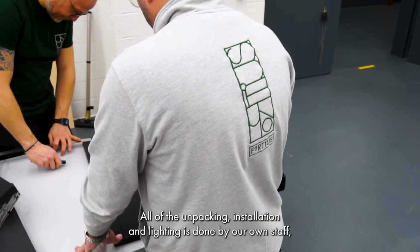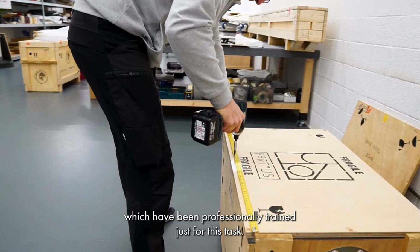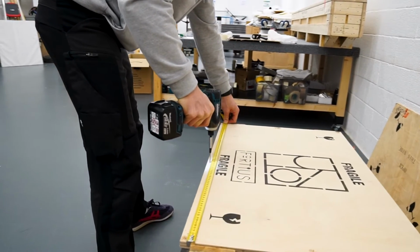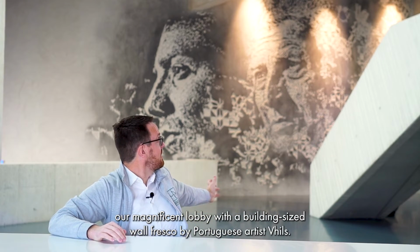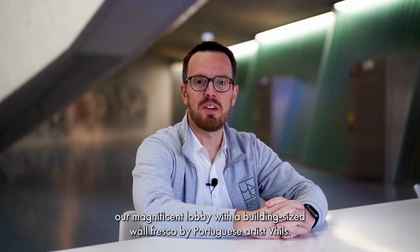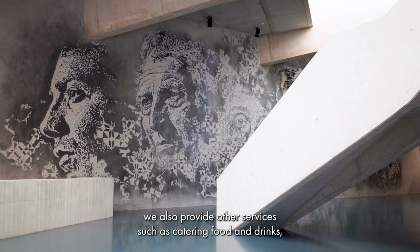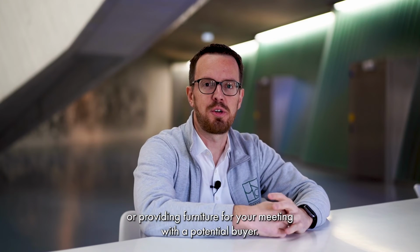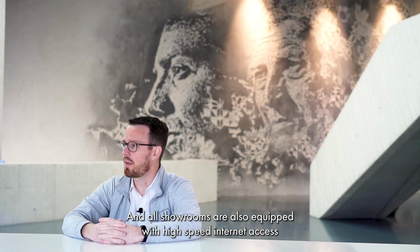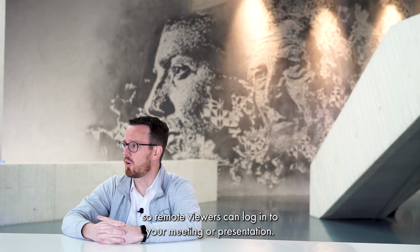All the unpacking, installation, and lighting is done by our own staff, which have been professionally trained just for this task. To access our showrooms, you cross our magnificent lobby with a building-sized wall fresco by Portuguese artist Wills. To make your presentation as successful as possible, we also provide other services such as catering food and drinks or providing furniture for your meeting with a potential buyer. And all showrooms are also equipped with high-speed internet access, so remote viewers can log into your meeting or presentation.